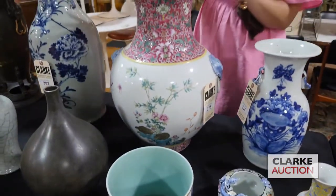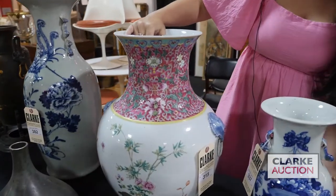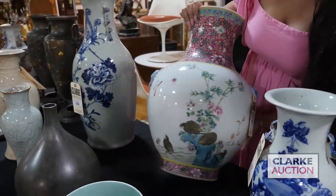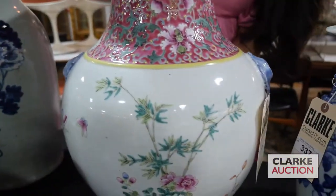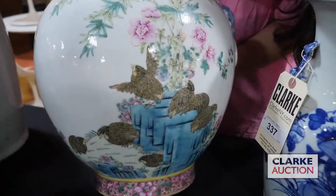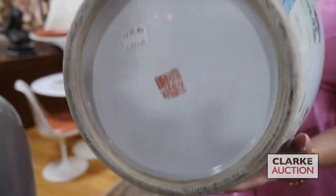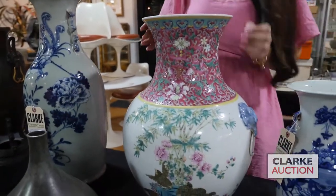From our Walk-in Wednesday appraisal day, this Chinese vase came in. So large Chinese Famille Rose with these kind of mythical beast handles with rings in their mouth. And then we have a floral decoration with birds. And on the other side, let me just spin this around for you. Again, additional floral decoration with birds. Take a look at the underside here. And this is estimated at $1,500 to $2,000.